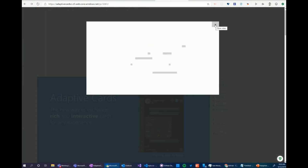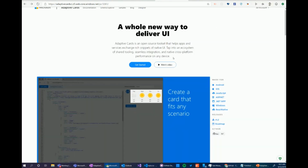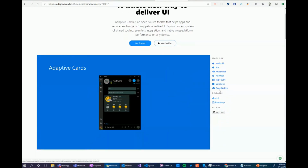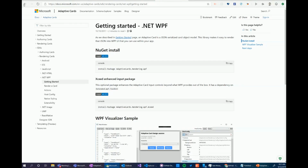So now at least, if you really just want to get a quick overview at a conceptual level of what Adaptive Cards are about. We also have really quick links now to just, okay, what is it? What is it made for? How can I get started with that? If you want to get started with .NET, you can jump right into the docs. You don't have to navigate through a deep hierarchy of things, and just quickly see what this is about. Where can I jump into which platform?